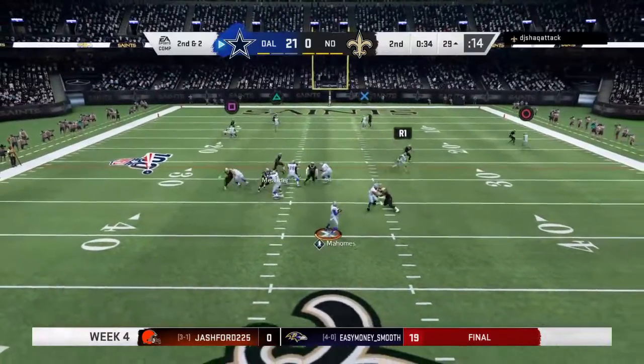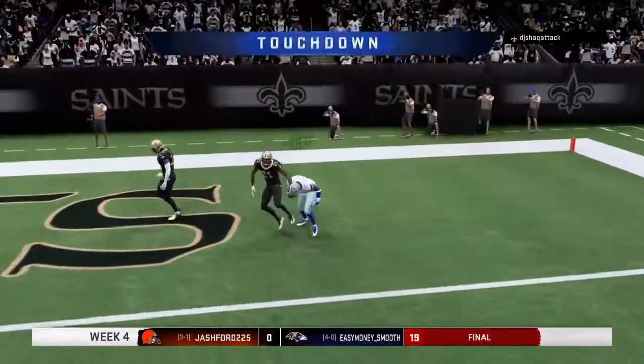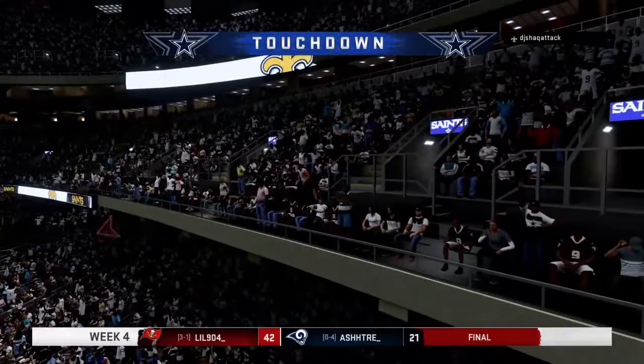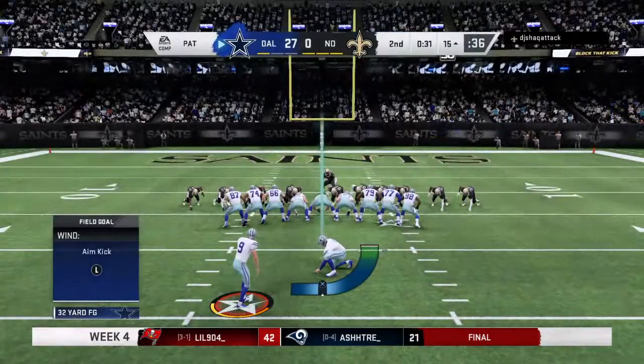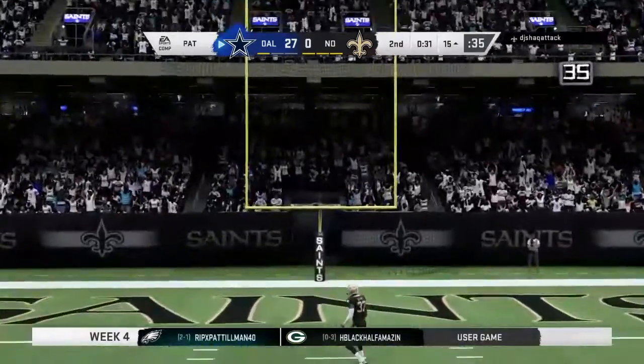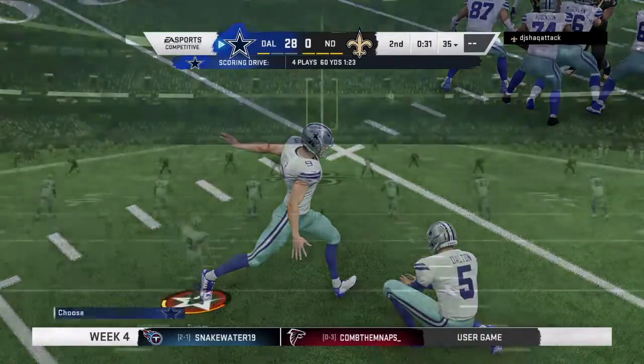From the 29, Mahomes going to throw deep for the end zone. And that is caught. Touchdown, Cowboys. In for the score. And the Cowboys, they push out in front further. Tucker able to connect on the extra point. And the route is on here in this first half.